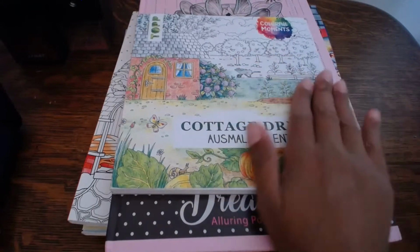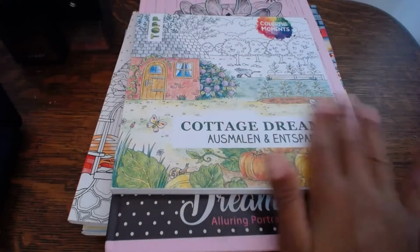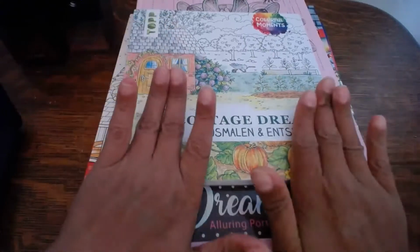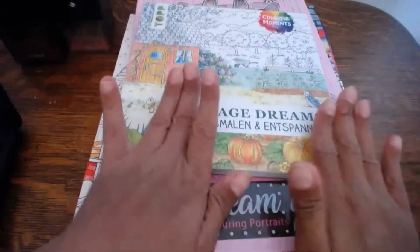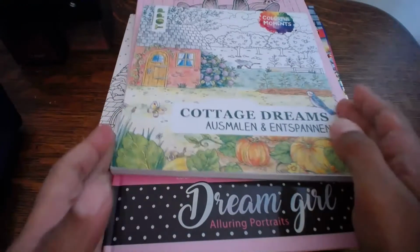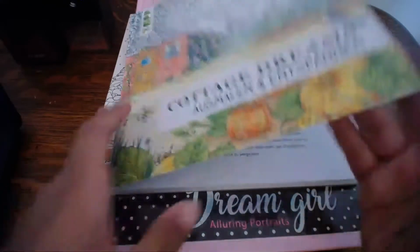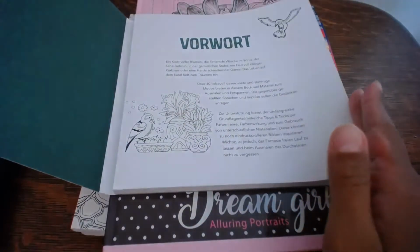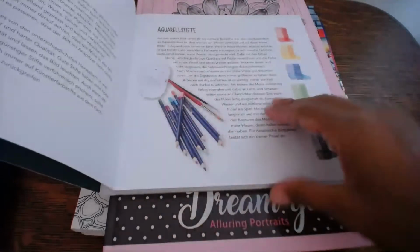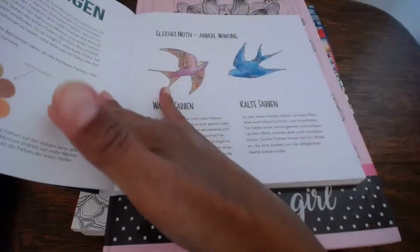So the first book that I'm going to show is Cottage Dreams. I got this off of Book Depository. They kept stuff. They had it, then they sold out. Then they had it, then they sold out. So it was very frustrating. I ended up getting it when it came back in stock. So this is colorful. You can buy this at Book Depository. It's a German book. This keeps selling out.